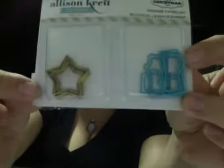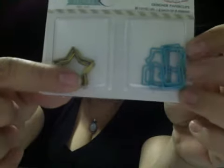And I'm missing a pack. I bought 3 packs of these, and I don't know where the other one is, so I couldn't find it. So I gave up. I looked for 10 minutes, and I couldn't find them. This is the stars and the bubble quote, the word bubbles.